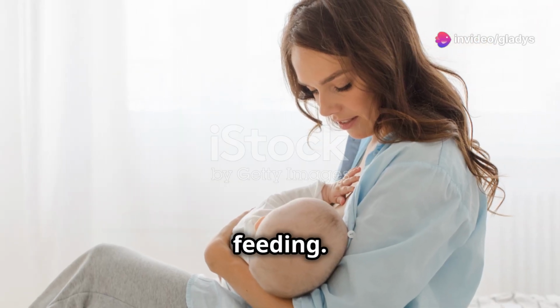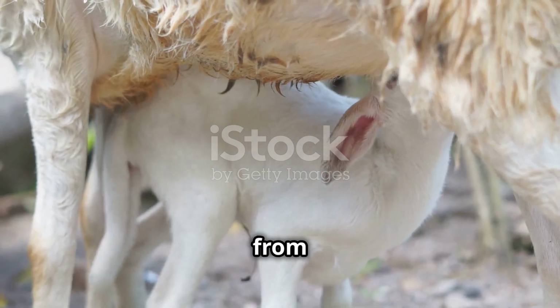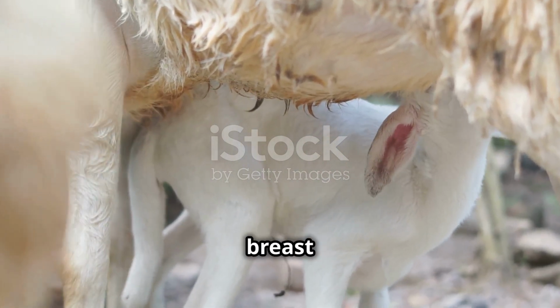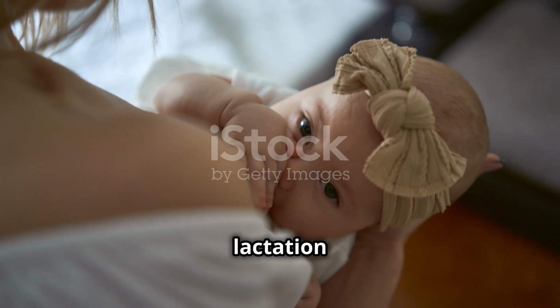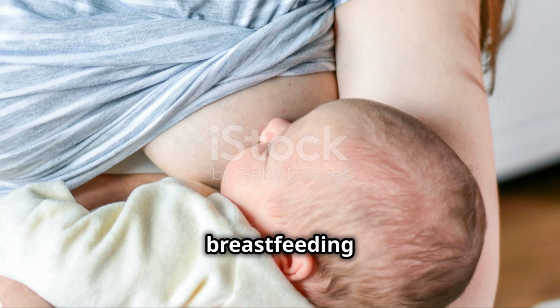Allow your baby to end feeding. Let the baby determine the end of the feeding. Removing the baby from the breast without breaking the suction can be painful and cause damage to sensitive breast tissue. Consult a lactation consultant to evaluate the baby's latch and provide guidance on proper breastfeeding techniques.